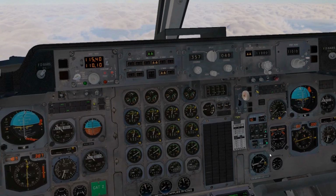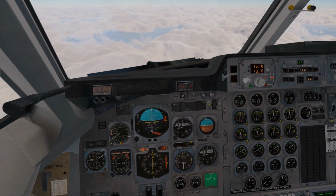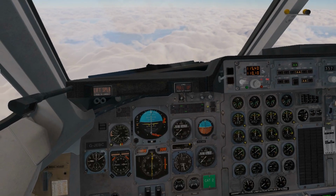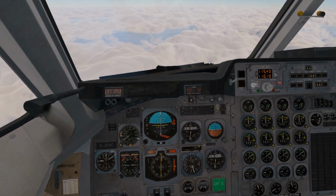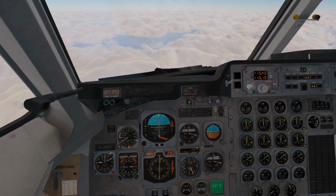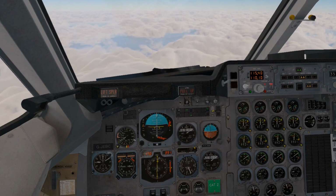And we'll go into descent on the TMS. That's just going to manage the engine thrust such that we have enough bleed air for the pressurisation of the cabin and any anti-icing systems should we need them. Okay, it's giving us 3,000 feet per minute for the time being, so that should help get us back on profile.